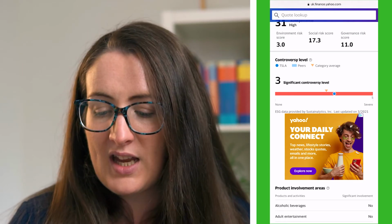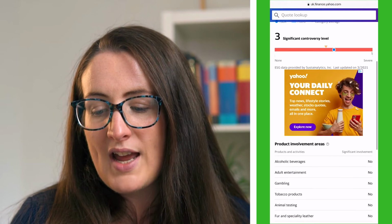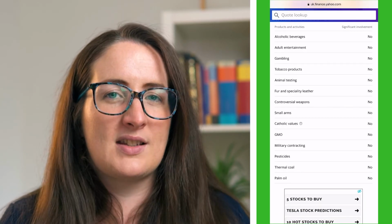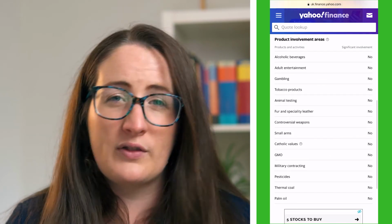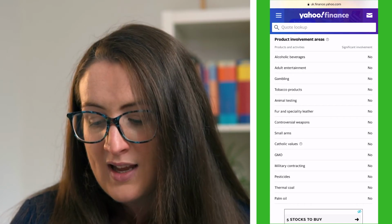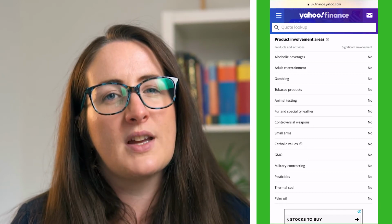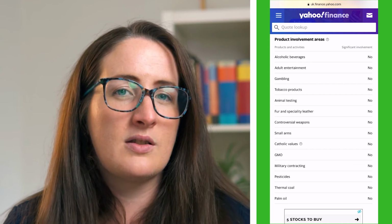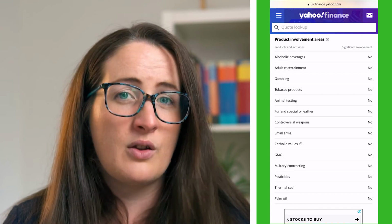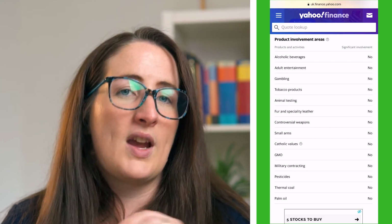Now, one thing that I find particularly useful on this area of Yahoo Finance is if you scroll down, it has product involvement areas. So you can see what sort of things this company is involved in. They have things like, are they involved in alcoholic beverages, adult entertainment, gambling, tobacco, animal testing, pesticides, palm oil, all those things are there. So if you have a particular moral stance on one of these issues, you can then choose a company and see if they have any involvement in these areas. It's a good and useful resource to help you pick your ESG stocks.